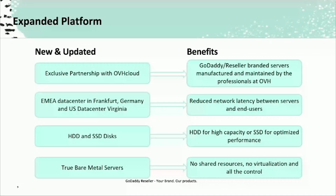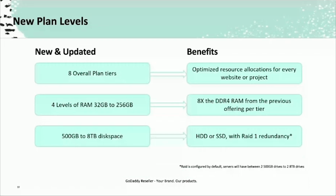Okay, a little more. Total right now, 8 plan tiers, split between 4 plan tiers in HDD and 4 plan tiers in SSD. Again, that gives us that widespread, fits as many of the customer needs as we can cram in there without getting confusing. RAM spread: it's over 8x the RAM available from the previous offering. So definitely upped our game a little bit there, put quite a bit more performance in front of the customers, and we are now right along with some parity in the market versus always being behind on what our offerings are.